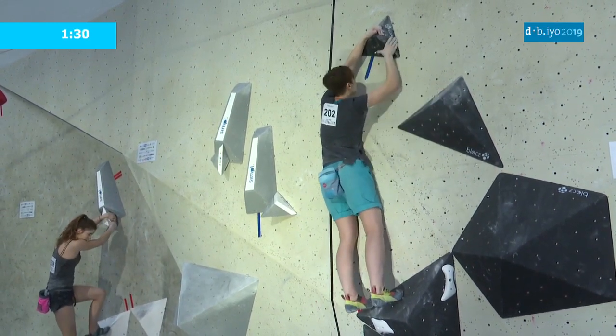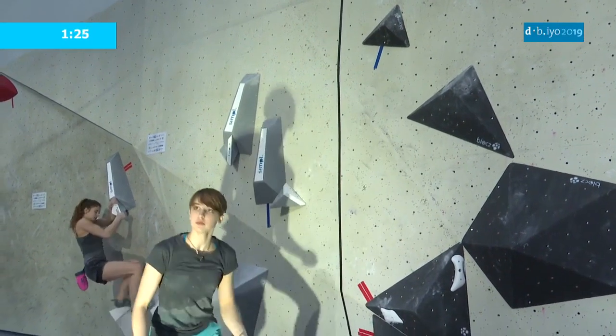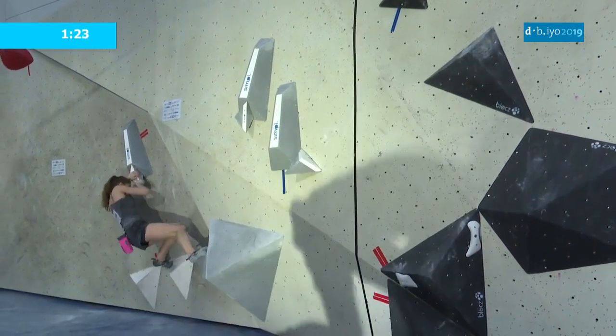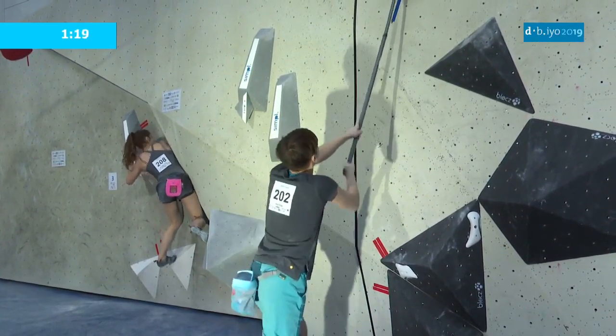And last time she just matched it and pulled herself up. Almost crossing the black tape with the left foot there. Looking at the clock, 1 minute 20 seconds left. Aisha is trying the static way again.